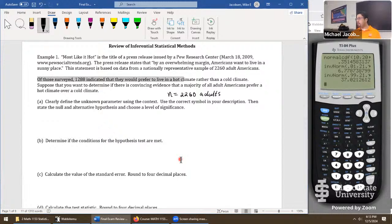1,288 indicated that they would prefer to live in a hot climate rather than a cold climate. You know, that's interesting. I don't know if I'd call that overwhelming. That's half the sample, basically. But let's take another look at this. We have a sample size, and we have information about some members of the sample satisfying a condition, preferring to live in a hot climate than a cold climate. That looks like a success right there. We're dealing with successes and failures for categorical data. So let's call this the successes, and this would tell us we have 1,288 successes in our problem. And just to tie this down, this is what we mean by a success: preferring to live in a warmer climate. That seems to be the target of the study, especially with that title right there.